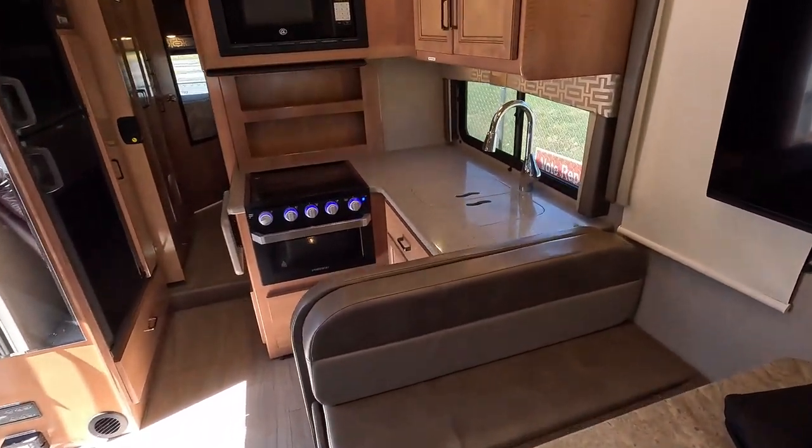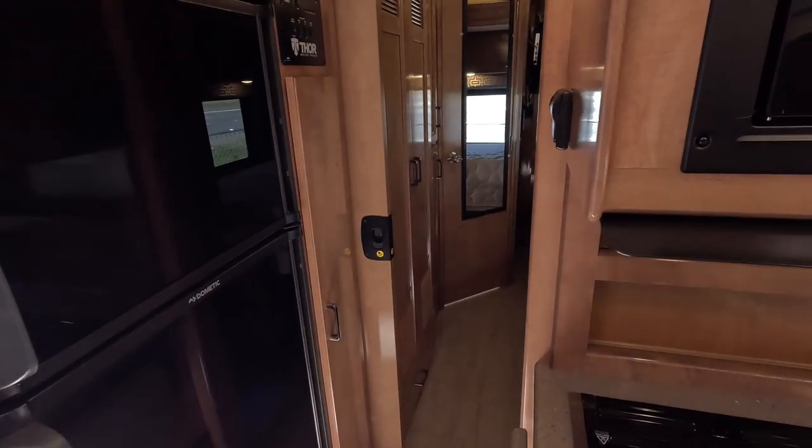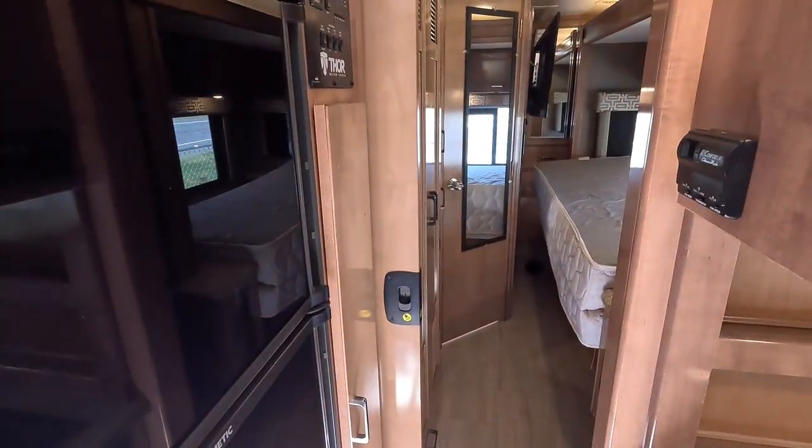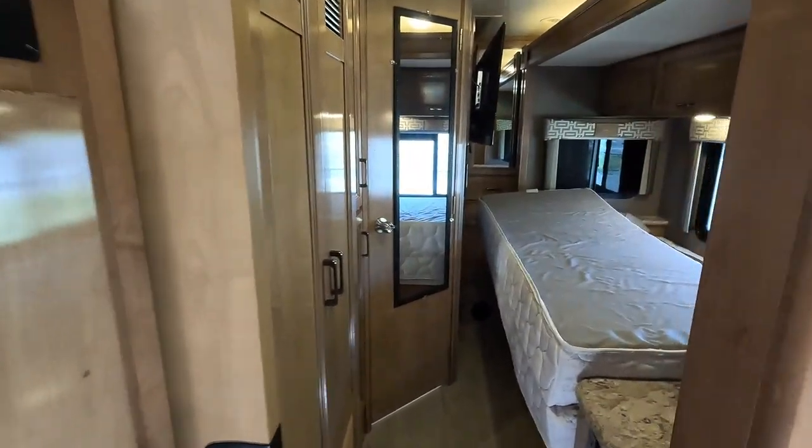You can come in here and do whatever you need to do in the kitchen. Little bit of a tight squeeze through here for me. Most of y'all won't have a problem, but I'm 300 pounds, so.